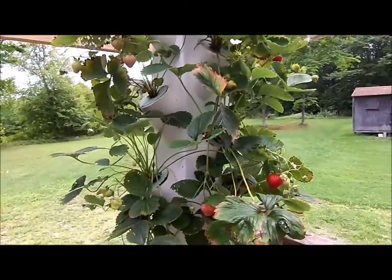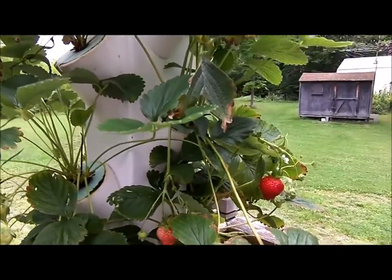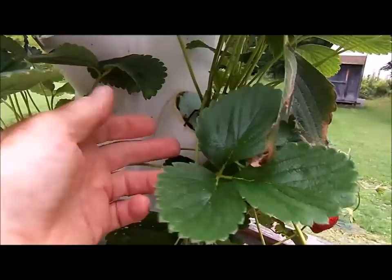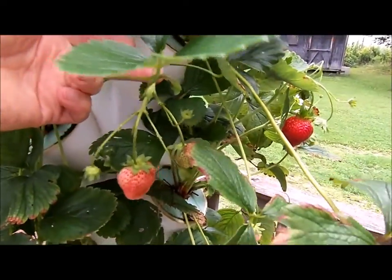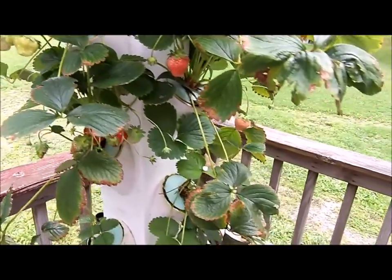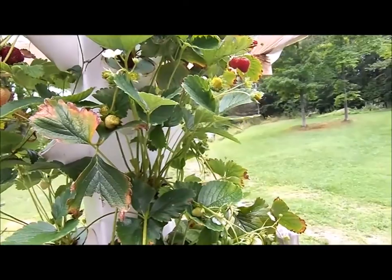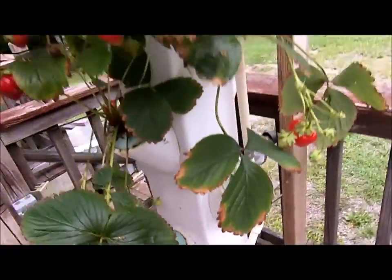Second problem on the strawberry plants, and I'm not sure what to do about it, but the weight of the fruit kinks the runners, and it winds up cutting off the nutrients to the fruit. I've had quite a few of those. Well, again, I'm not sure what to do about it. I didn't have that problem last year. This is a different variety. This is Seascape from Johnny Seeds.